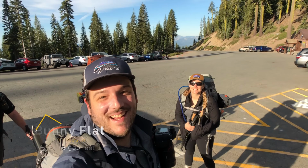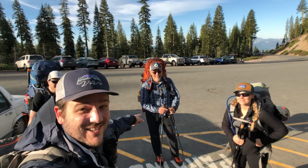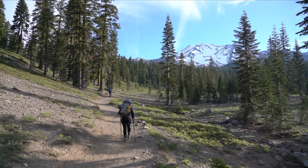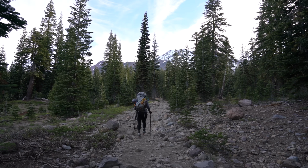What's up guys, we are setting out at 7:30 on the hike to Mount Shasta. I got Amy, Jeff the SoCal hiker, and John, Mr. Moosefish, it's me, and we're heading out. The climb begins easy enough with lush tree cover and lots of views of Mount Shasta in the distance.